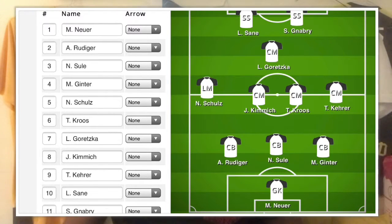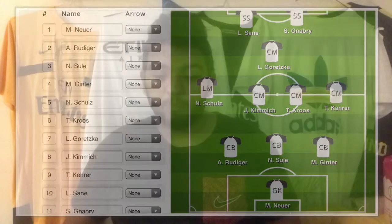In the five in midfield, the wing back was Nico Schulz of Hoffenheim. The other wing back was Thilo Kehrer of PSG. In the middle, you had Joshua Kimmich and Toni Kroos. In front of them, the playmaker Goretzka. And the two strikers who are not ideally strikers, they're more wingers. They were playing centrally, Leroy Sané and Serge Gnabry. Now, it's very important to know that these guys are very good ball carriers and very good dribblers. So that's a key point to remember going in.